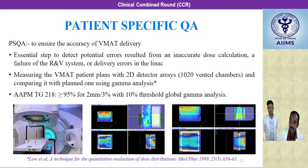Apart from routine machine quality assurance, patient specific QA is one of the important and mandatory procedures to ensure the accuracy of VMAT delivery, especially in cases of complicated plans like TBI VMAT. This is the essential step to detect potential errors resulting from inaccurate dose calculation, a failure in the record and verify system, or delivery errors in the LINAC, which may affect the treatment outcome as well as the radiation safety of the patient.